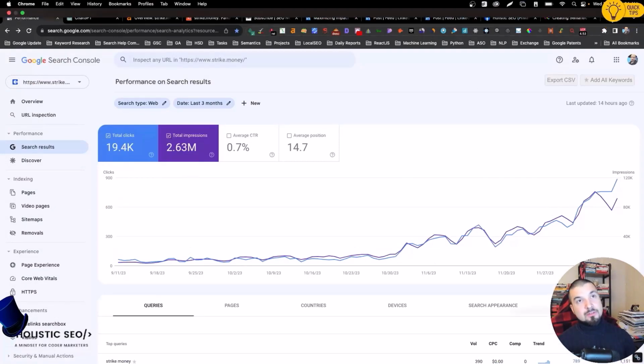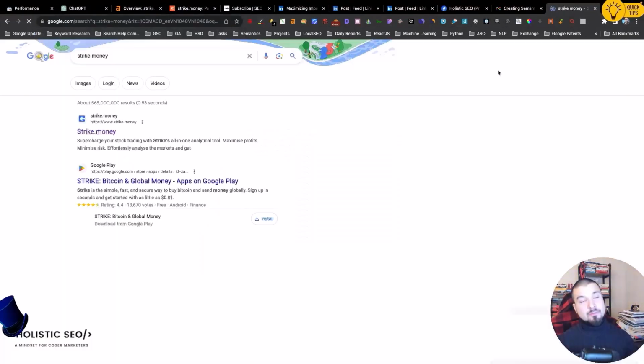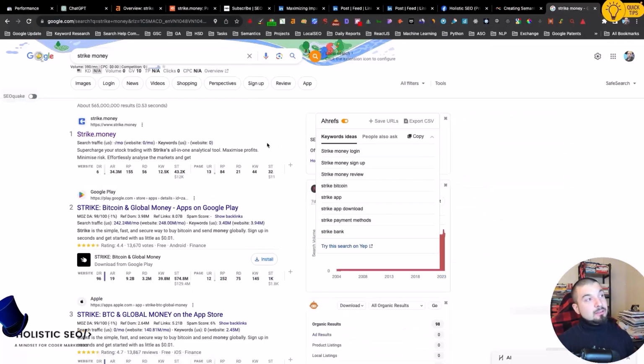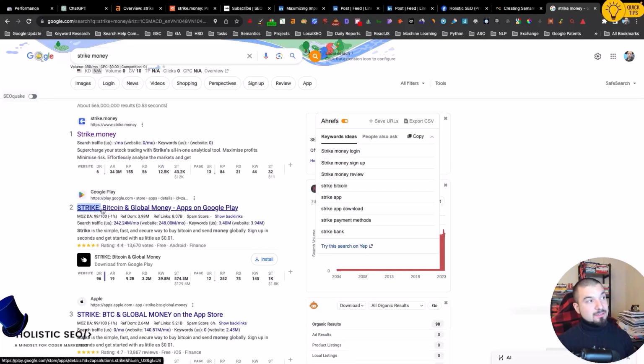When it comes to Strike, if I search for Strike.money or something similar, this is the reason that I am talking about entity-oriented search. First of all, this Strike is not us, which means Strike.money is different from this Strike in this case. It also brings us to a differentiation between brand name, domain name, and the website name. These three things are not the same.